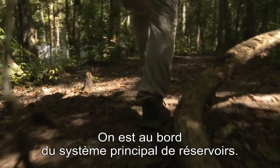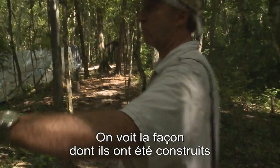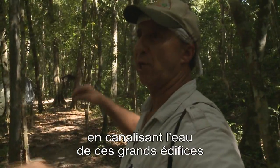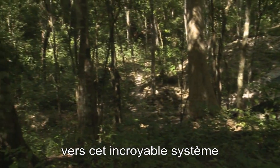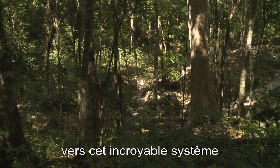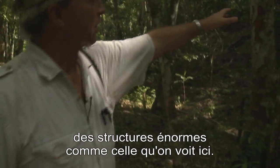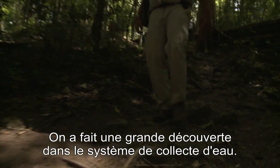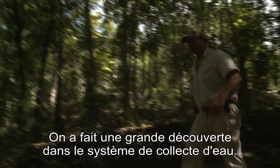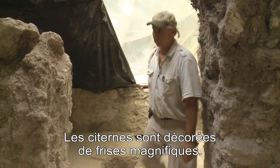It's a small causeway on the edge of the major reservoir system here. Look out across this, you can see how the reservoirs were constructed, where they're channeling water off all these big buildings into this incredible system of elite residences and palaces and enormous structures like you see over here. This is one of the great discoveries we made when we're looking and investigating the water collection systems. But then what was astonishing is the edge of the pools are lined with extraordinary art.